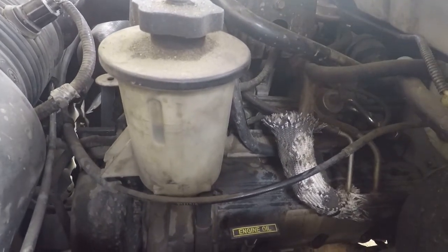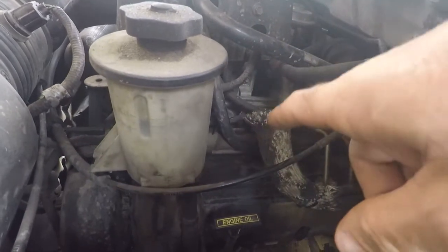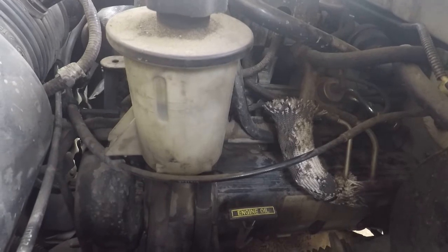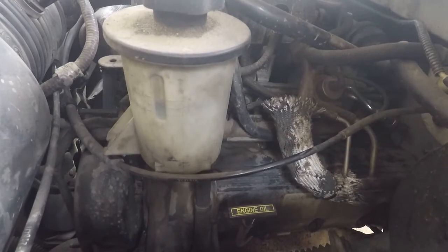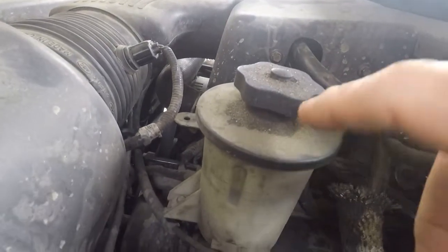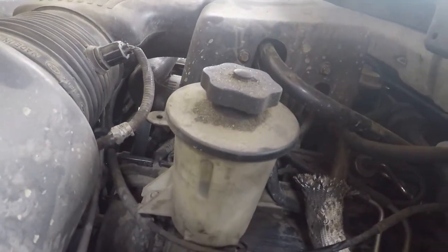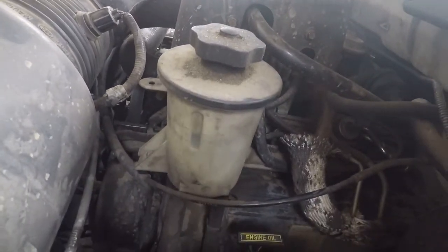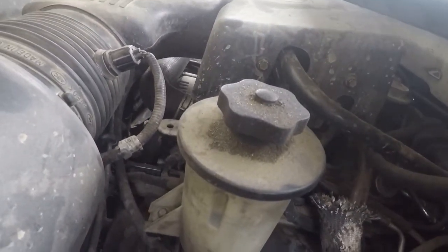Now, the other thing I could do to test it is I could swap it between number 6 and number 5 and see if the misfire moves, which it most likely will. I may do that just for grins, but I'll probably take this thing down just to lay the power steering fluid reservoir out of the way. It'll open up a little bit of room, a little more room to work. So we'll see what our next step is in a minute.